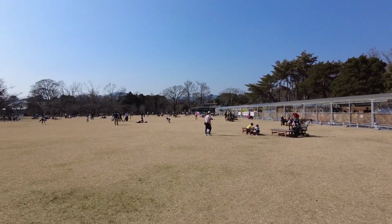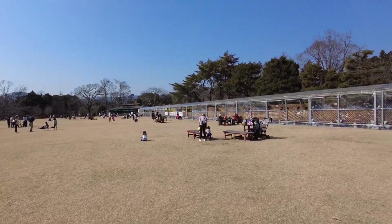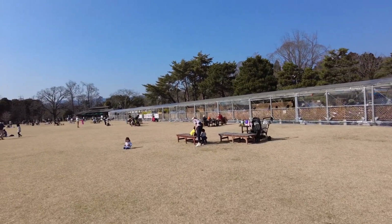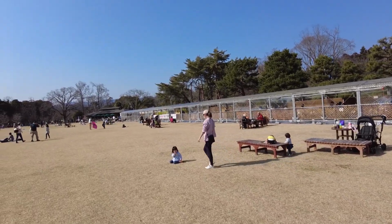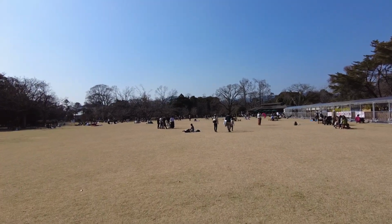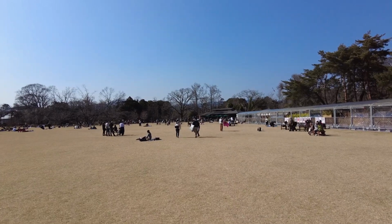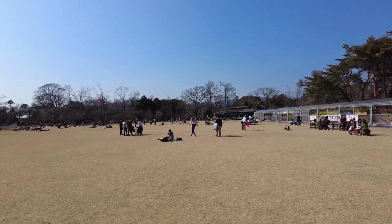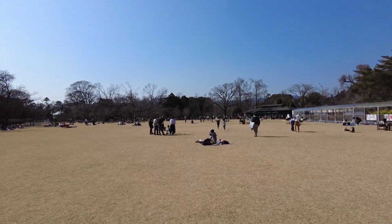Welcome to Kyoto City in Kyoto Prefecture. We are at the Kyoto Botanical Gardens, and it is a very, very beautiful Sunday afternoon. It is a sunny day, 68 degrees Fahrenheit. It really feels like springtime.